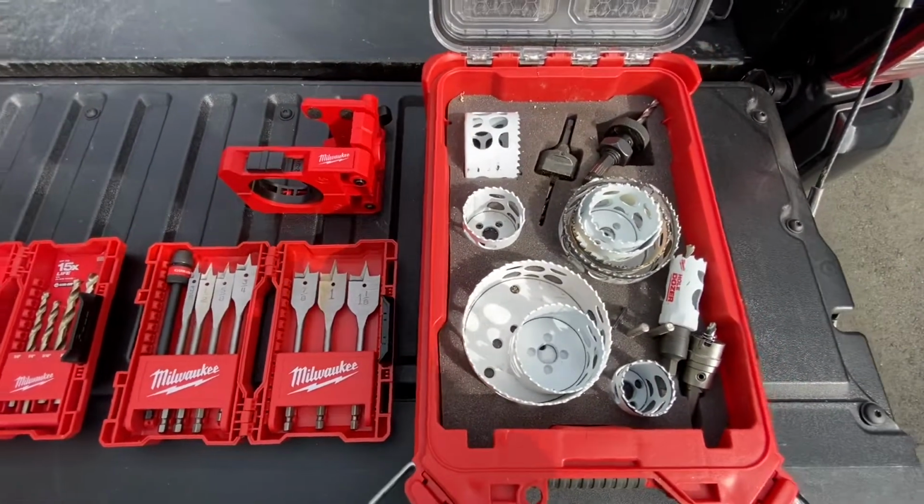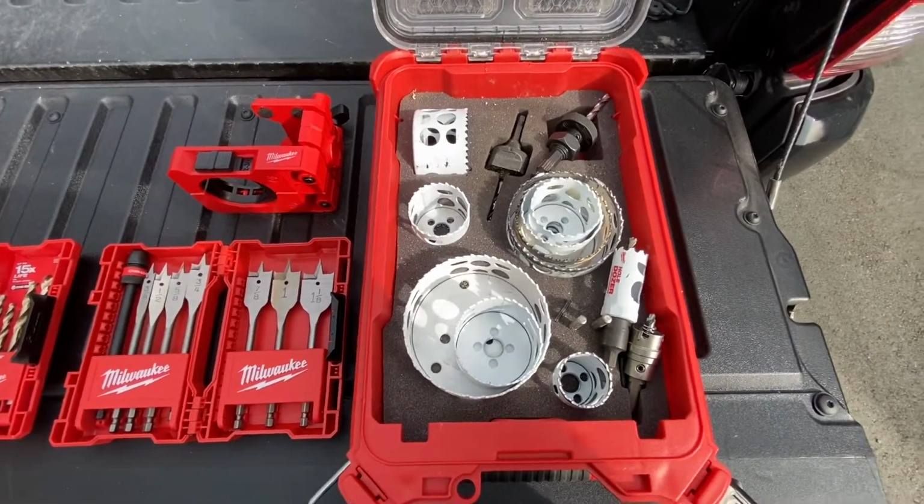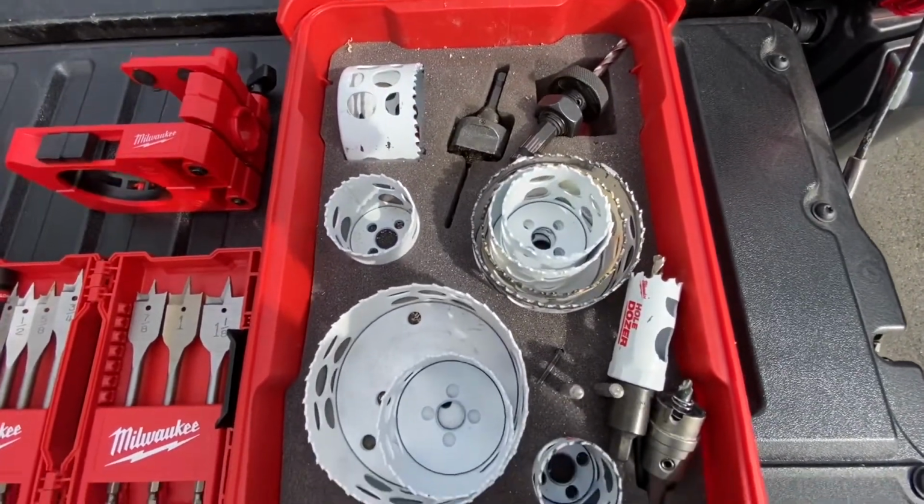It is fancier. It's made of metal. It's definitely going to hold up longer. But anyway, you need your selection of hole saw bits. Get a whole myriad of them. They usually come as a kit like this one.